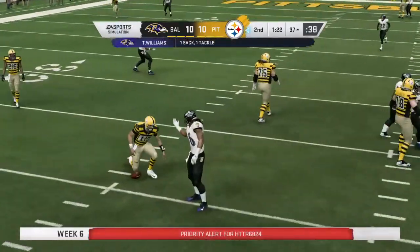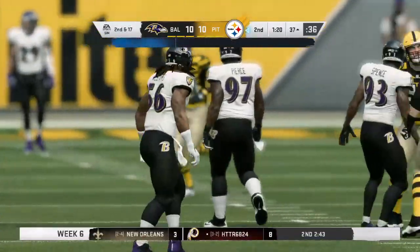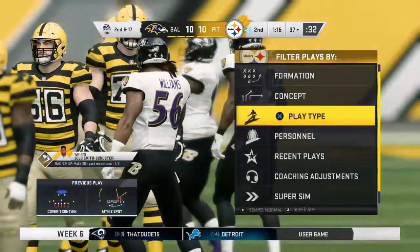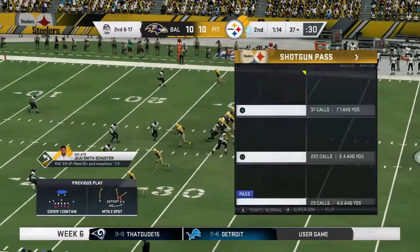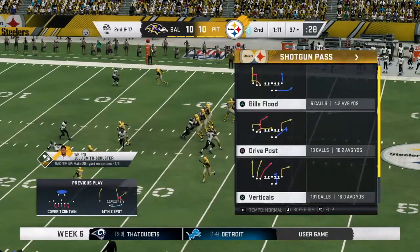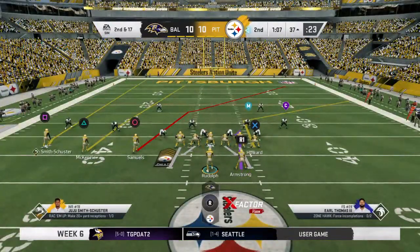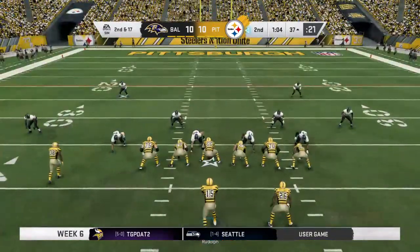Under pressure, and he will go down. Sacked back at the 38. Tim Williams. Coming in hard there on the blitz, and he gets him 7 yards behind the line of scrimmage. Now, we talk about players blitzing all the time. I often laugh and sometimes call it just straight-ahead pursuit. What a running start right back to the backfield for him.